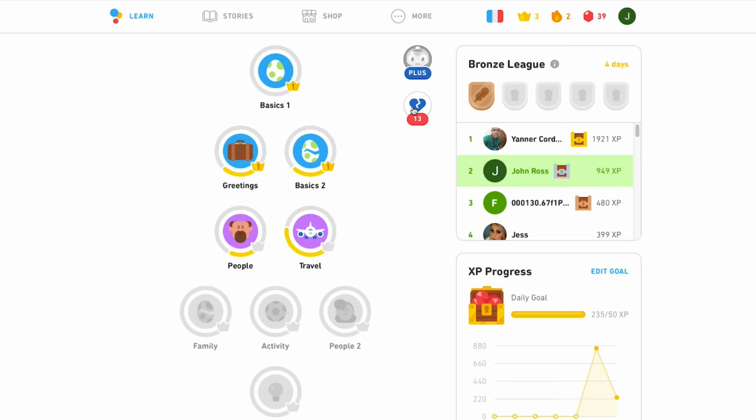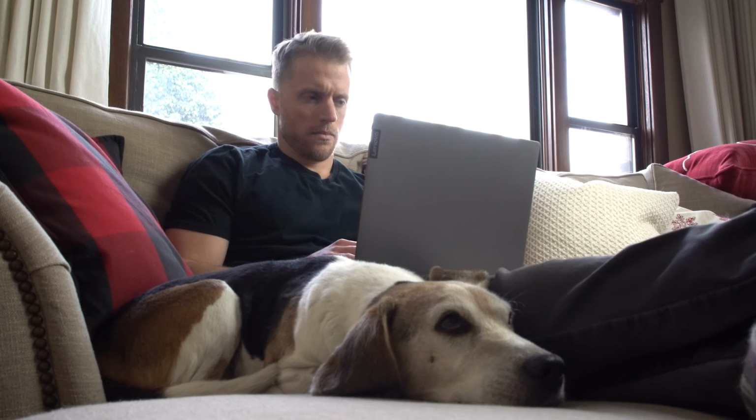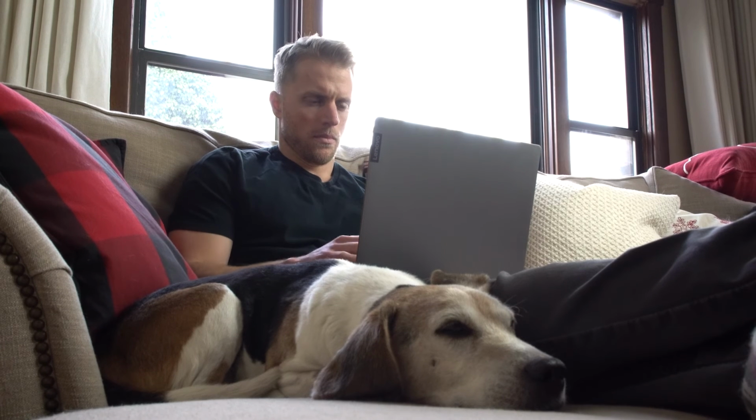Also, the heart system that Duolingo uses can also be discouraging. Essentially, within the Duolingo lessons, hearts equal mistakes. And with the free version, you have a limited amount of mistakes, so if you make too many, you either have to stop and review old lessons in order to earn more hearts back to continue, or you just give up for the day. It's kind of a bummer. Those are really the 2 biggest drawbacks of the free version.